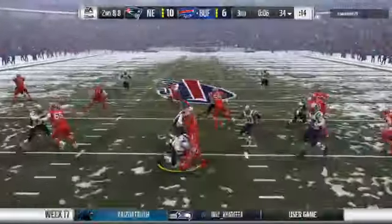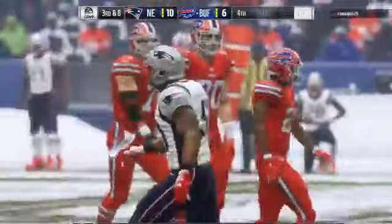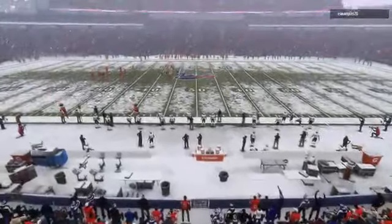And they'll run it here. And he stopped immediately there. Officially no gain on the play, and they're left with a 3rd and 8. I know the scouting report on him is that he doesn't possess the eye discipline to be an elite linebacker. What that means is his ability to read, react, and make a play. But on that one, he looked like one of those guys.